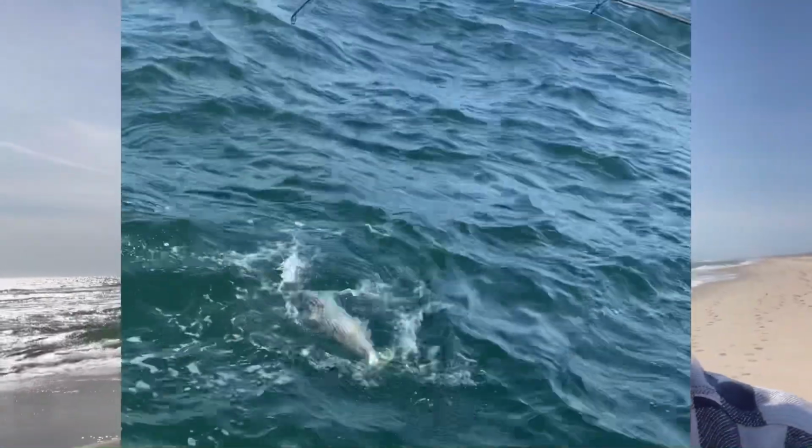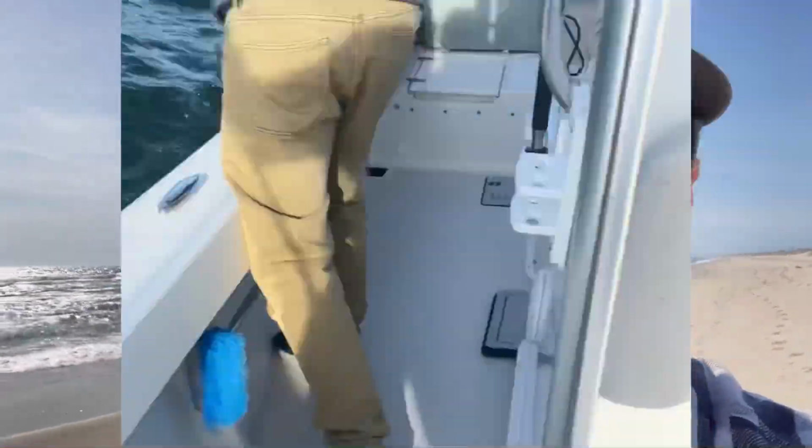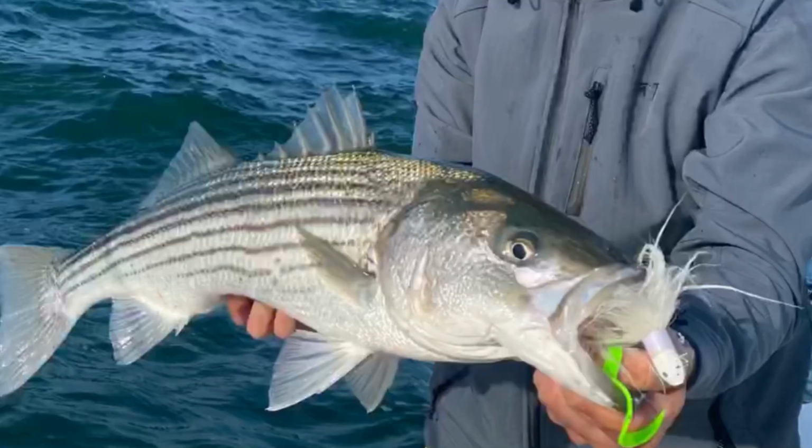Going back to the report, there's an abundance of striped bass around in the inlet, in the bay, and along the beach. When there's white water like we have behind me, or even on those sod banks, in the channels, in the rips, and different features of structure in the bay, bucktails are going to catch fish day in, day out, season out, year in, year out. There's not a better lure than a bucktail.